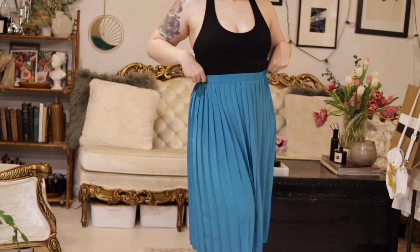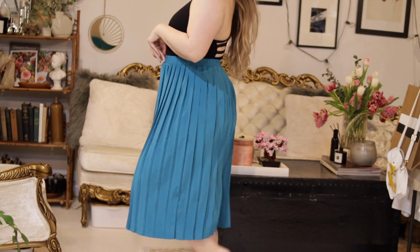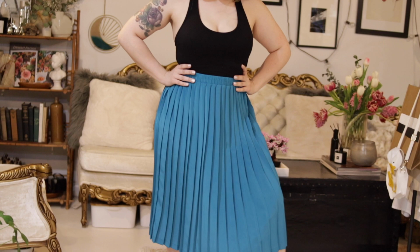This is a nice little basic. So this is a longer length pleated skirt. I really like this. I think this is cute, obviously, as I think everything is cute because I thrifted all of it.